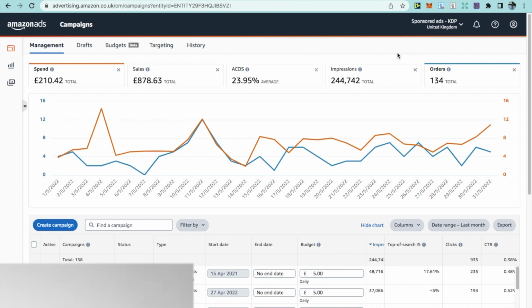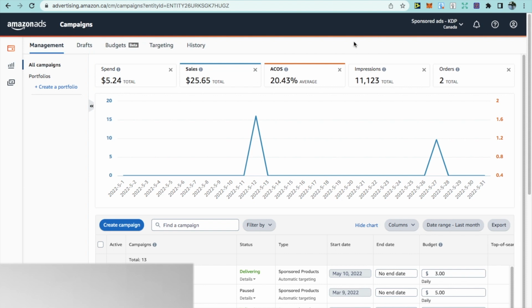And finally, just looking at Canada. So I only spent $5.24, and this had the best ACOS of them all of 20.43%, but it did only make me 2 sales, which is still something on top. So now just to work out my total income for the month then.